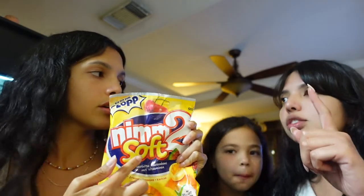Let's go with sweet this time. They're vegan. This is called Nimm Zwei Soft. I don't know if you're supposed to read it in this order. That's what it means. Take two. Yeah, this means take two. My parents already tried it, which is why it's like this, but let's try it.